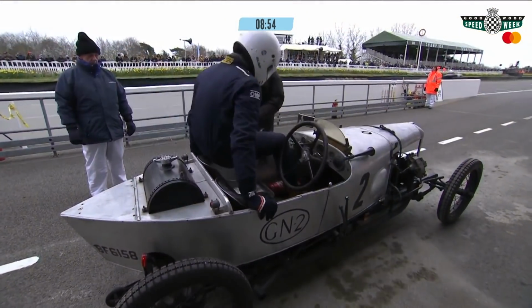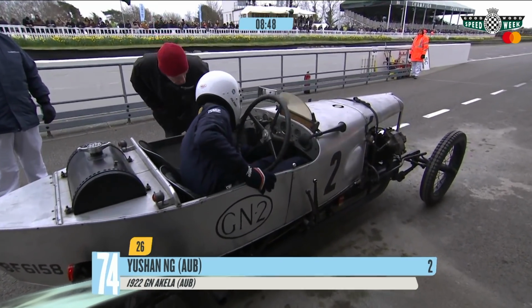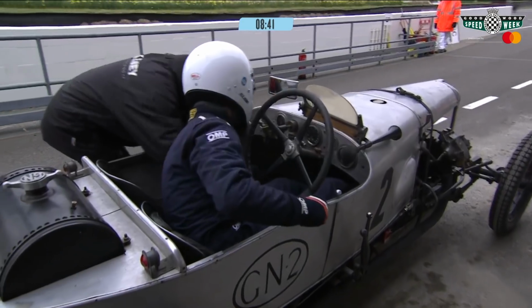Mark Walker belting past the pits. Number 2 in the GN pits. Akela with GN's own V-twin engine into the pits, with a pumping, trying to pump fuel pressure up. The driver's surname is an anagram of the car.